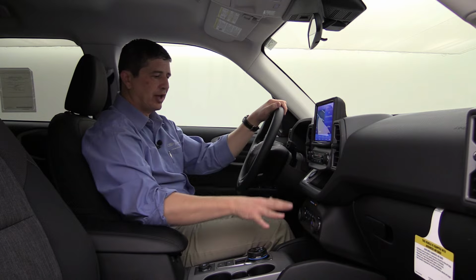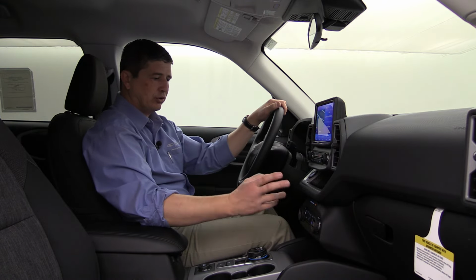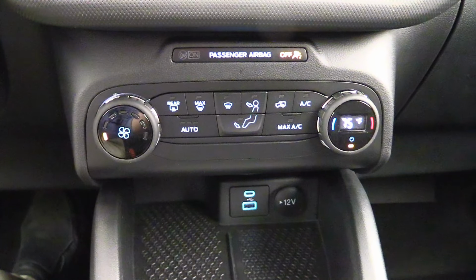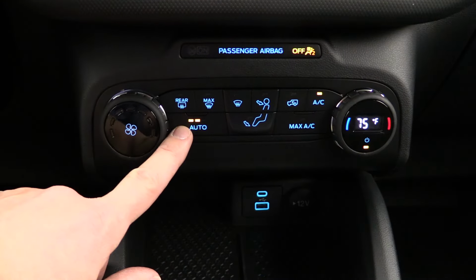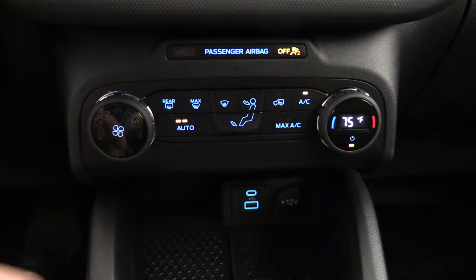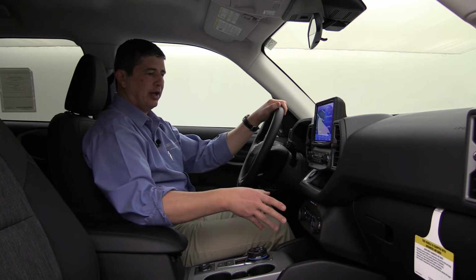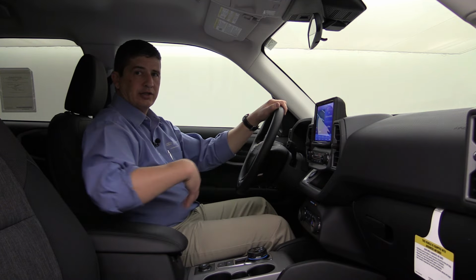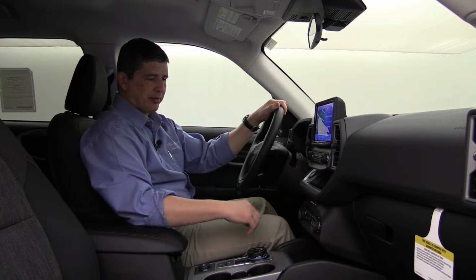Moving back down to the climate control. When you go up to the Big Ben, you have electronic climate control, so you have the auto settings, as well as you can see the temperature there. And I like that. It's a small thing, but I have a truck that does not have that, and I do kind of value that. That's real nice knowing that it's at 74, it's at 76. And so I love that system there. It's going to be the climate for everybody inside the vehicle, so it's electronic auto climate control right there.